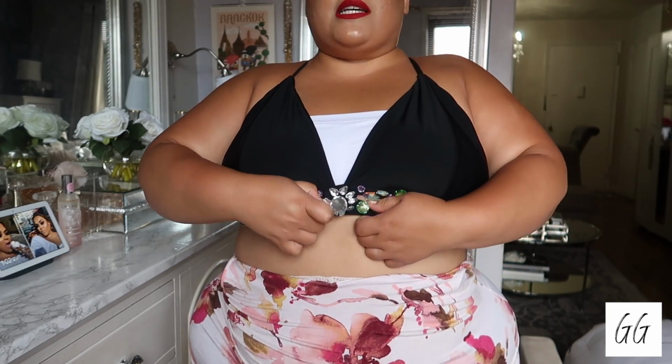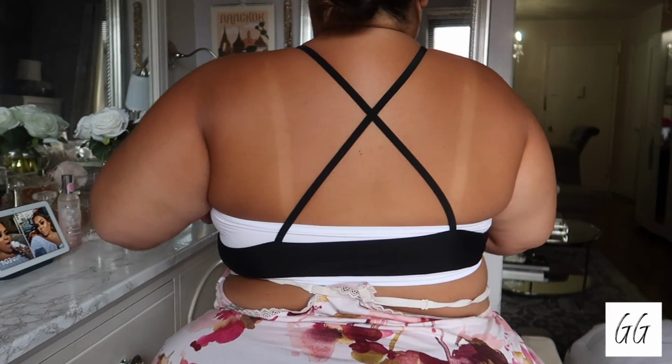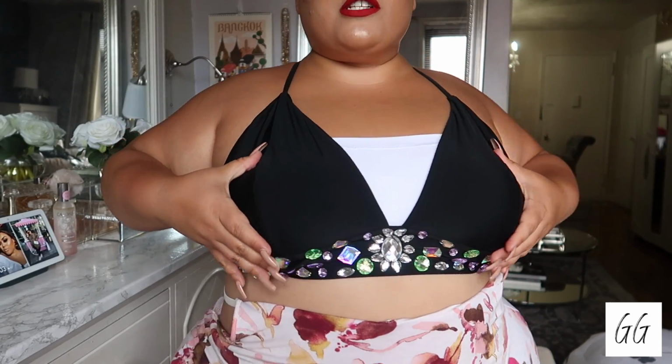And like I said, with plus size, it's so hard to find stuff like this. It fits really, really well. This is what the back looks like. It's so well made. It's so form-fitting. It covers my breast area really, really nicely.